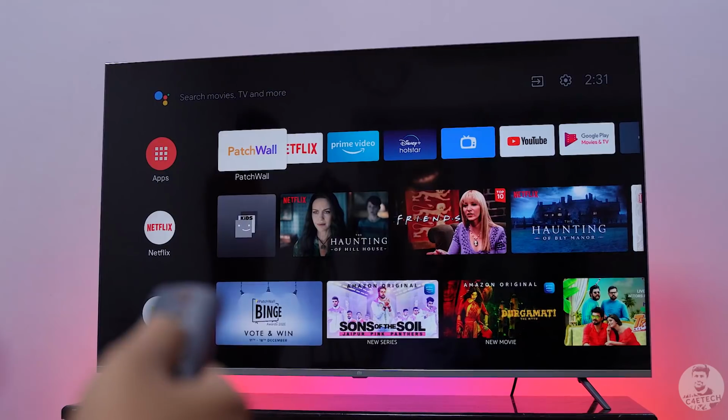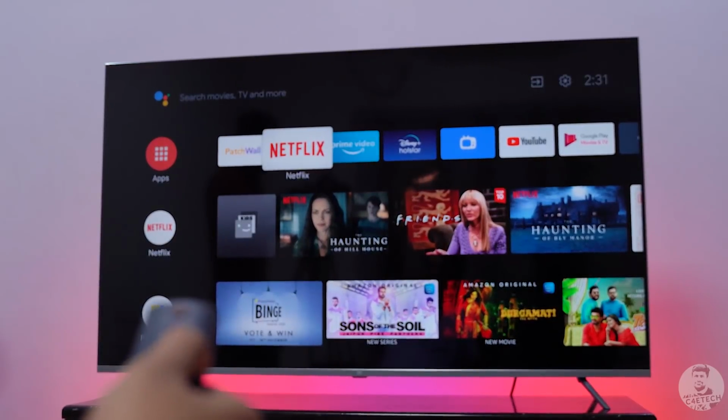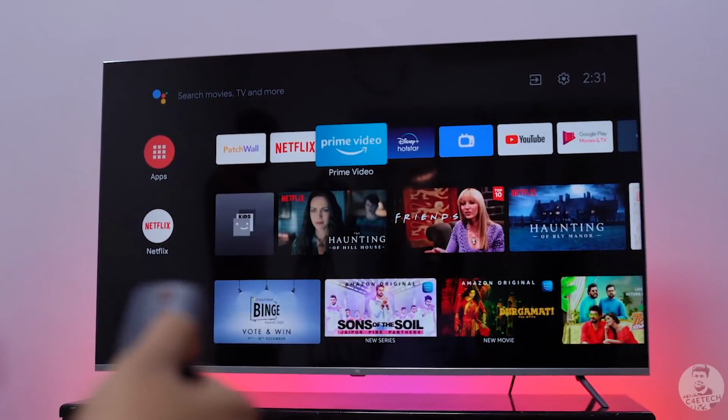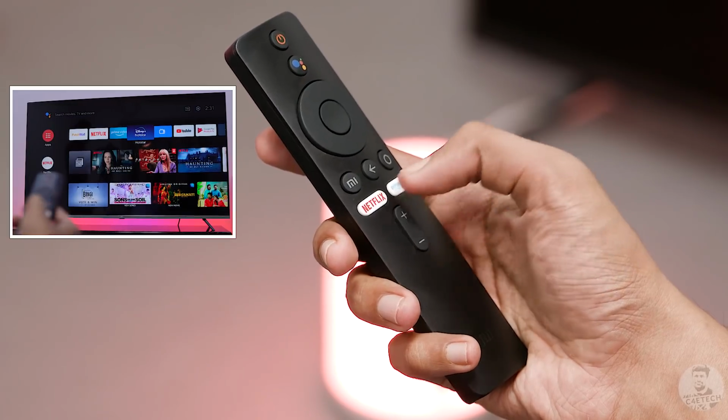But hey, there's one tiny hitch to it. Right now, it only supports one user. As in, you can customize it for one user, and then there's the rest of the guest account for, I guess, the rest of the TV. Oh, and if it wasn't apparent enough already, we do have support for most of the popular streaming platforms, including Netflix, Amazon Prime, and Hotstar. Heck, even the remote comes with a dedicated Netflix as well as Prime TV button on it.